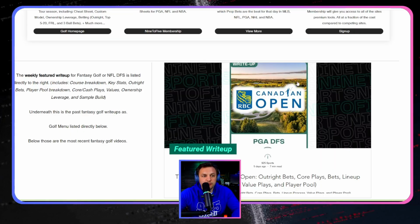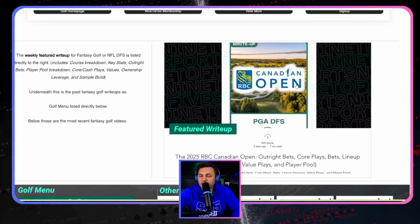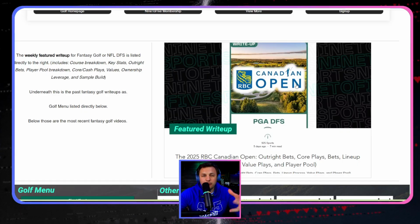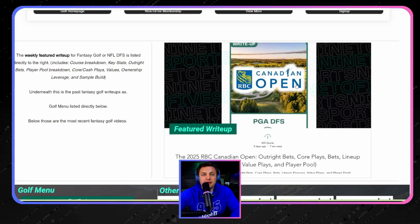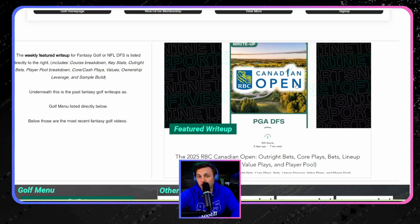So for example purposes, over the past 13 tournaments, the 9-to-5 data has marked which golfers have been good outright bets or possible outright bets, and we've been able to hit the last 13 winners. Good outright bets have won 10 out of the last 12 tournaments as well.